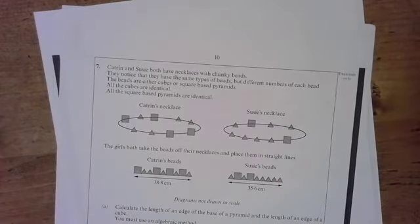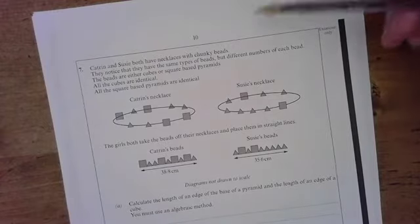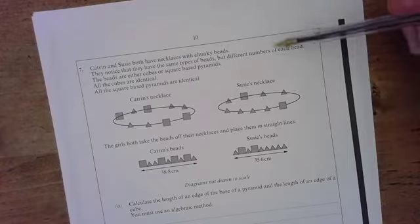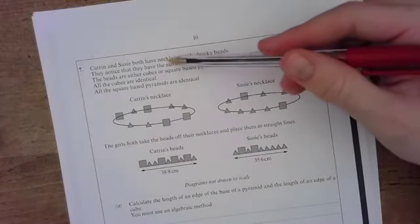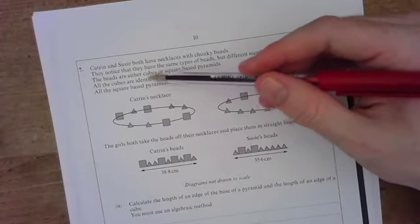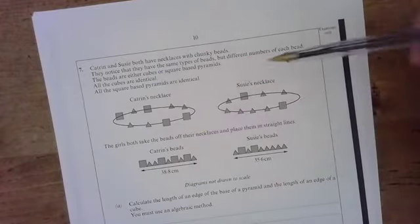Next question. It says Katrin and Susie both have necklaces with chunky beads. They notice that they have the same type of beads but different numbers of each bead. The beads are either cubes or square-based pyramids. All the cubes are identical, all the square-based pyramids are identical. The girls take off their beads and they find this out.